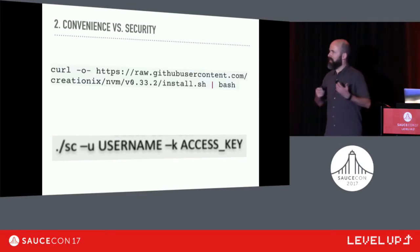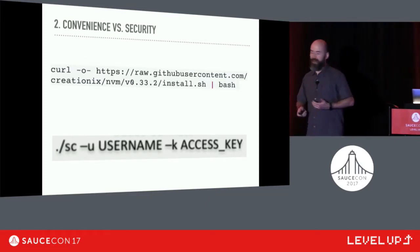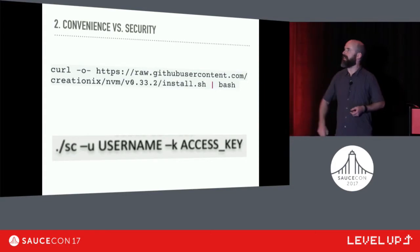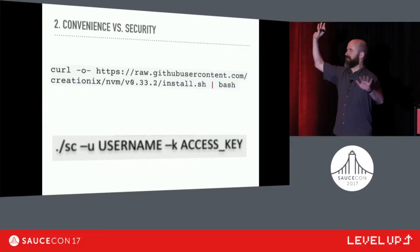So I think it's an important thing in software to talk about convenience versus security. So how many people regularly use the terminal on their computer and copy paste things like on the top there into their terminal without really giving it a second thought? Okay, I do, so it's okay. You can raise your hand too.